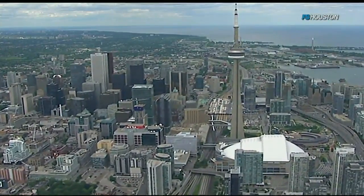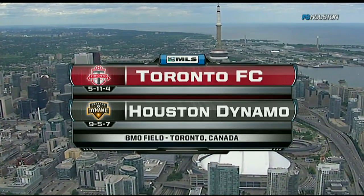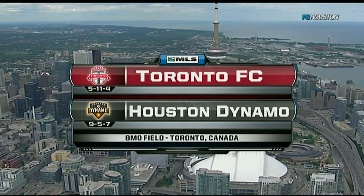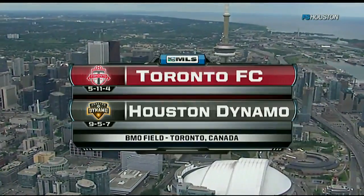Two of the hottest teams in Major League Soccer square off this afternoon as the Houston Dynamo go north of the border to take on Toronto FC, with both teams bringing 3-game winning streaks into today's clash at BMO Field on the banks of Lake Ontario.